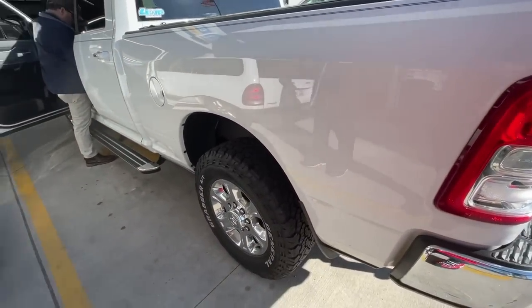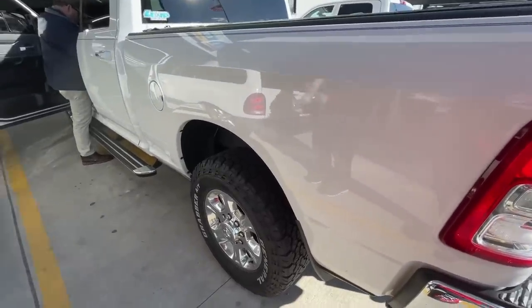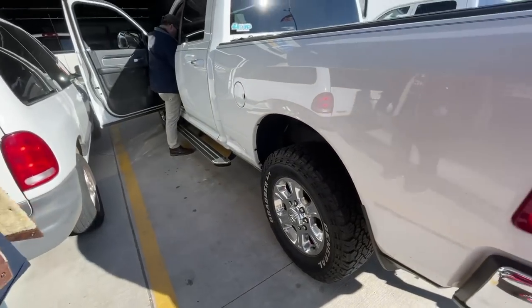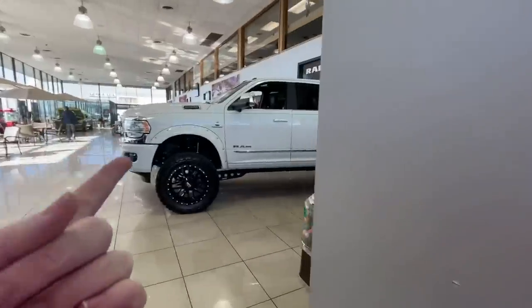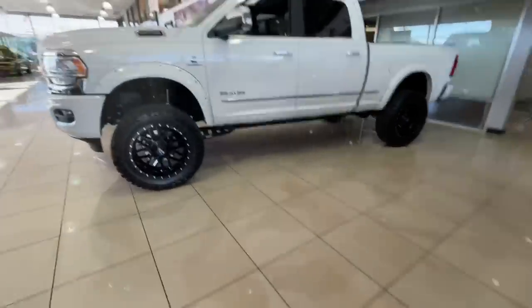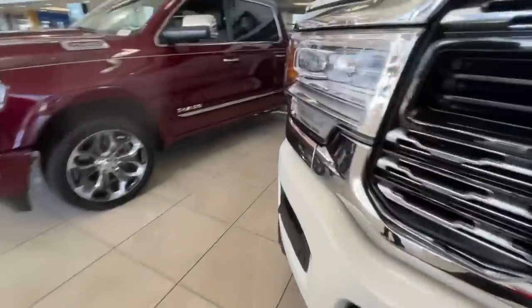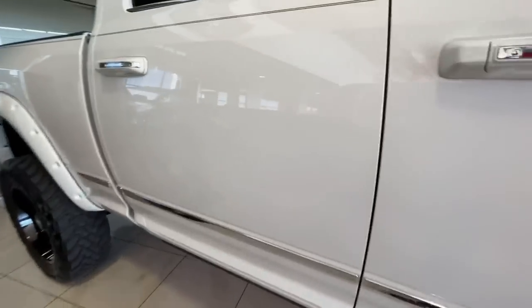I see they got a 3500. Where? Out there? Dually? No, not a dually. That's rare. Yeah, I might need that though. How much is this? Watch it be like 90. I mean, it's my truck, except with everything I don't have. Oh, it's leather, yeah, with the 12-inch screen. It's probably a $75,000 truck.